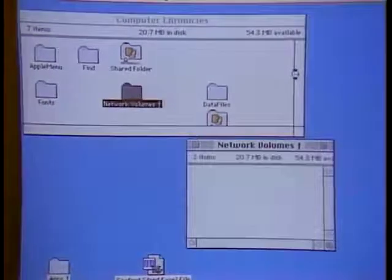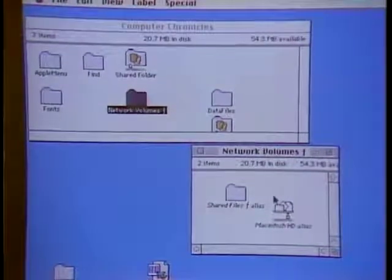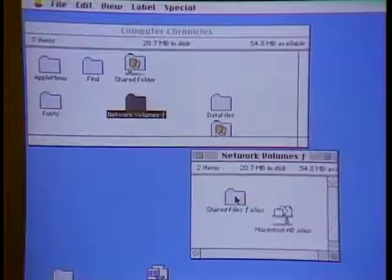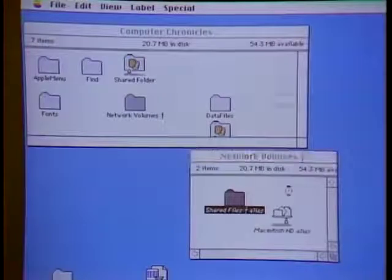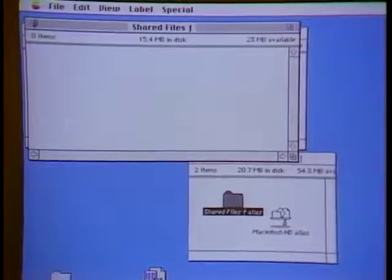For example, when Steve showed connecting to the Macintosh LC right there, he had to use the chooser and enter the username and the password and so forth. After I do that, I can simply create an alias of that remote volume and mount it by simply double-clicking. So I save the step of going through the chooser. Now, what about virtual memory? That's another real important feature of System 7. Right.